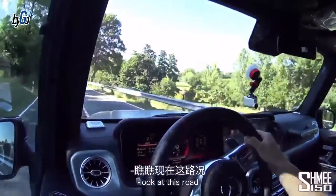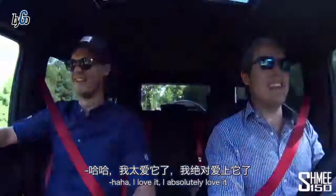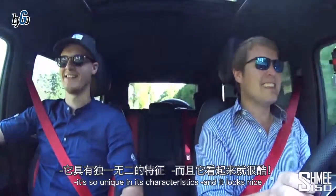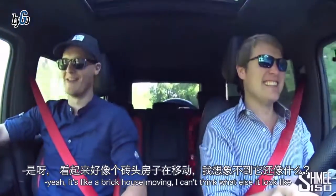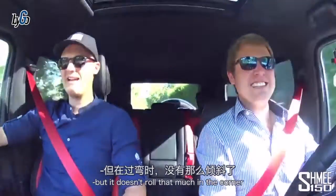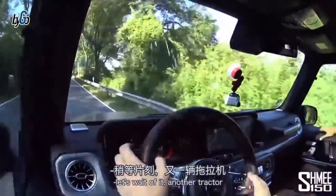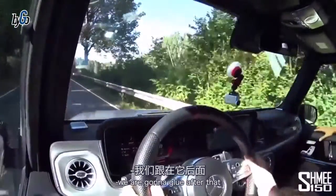Look at this road. I love it. I absolutely love it. It's so unique in its characteristics. A little bit hooligan-like. Yes, and it must look like a brick house moving along the road. I can't think what it must look like, but it doesn't roll that much in the corners. That's the size and weight of it. Another tractor. We're on tractor highway. Tractors. Well, we can include ourselves in that.